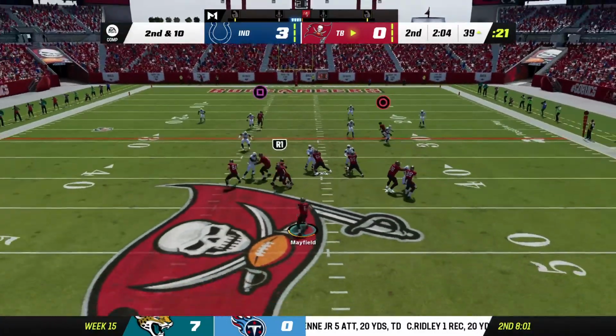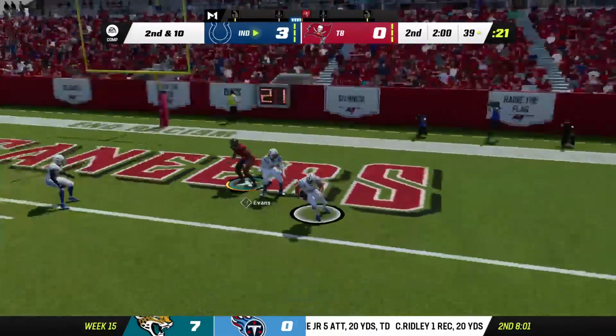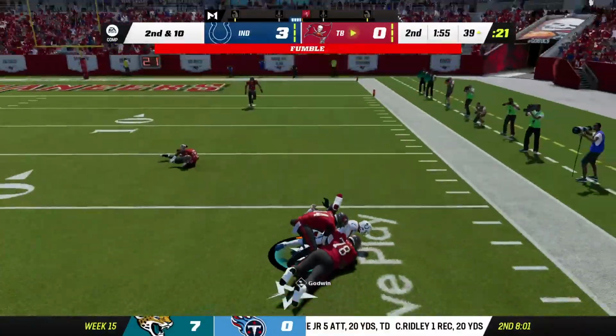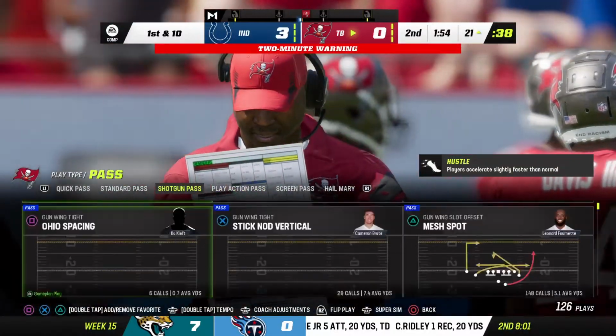Play action now. Here's Mayfield. Airing this one out for Evans. And it's intercepted at the goal line. Picked off by Julian Blackmon. And now look at this. Big gain, but a fumble. And the Buccaneers are going to take possession of the football.